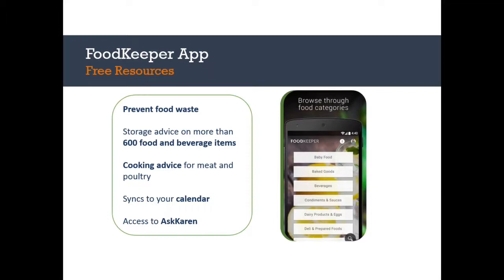Another great thing about the app is that it allows you to enter the date something was purchased. So, for example, you buy some ground beef today, and you type that into the FoodKeeper, and in 2 days, the app will send you a notification letting you know that you should either cook it, freeze it, or it may not be safe to eat anymore. If you don't have a smartphone, but do have access to a computer, the application can be accessed on the foodsafety.gov website as well.